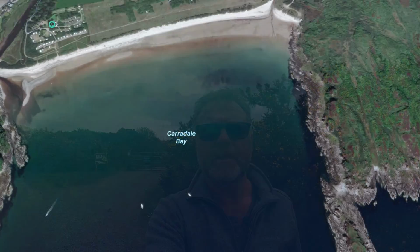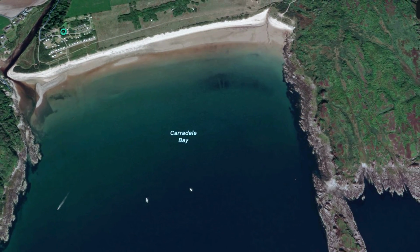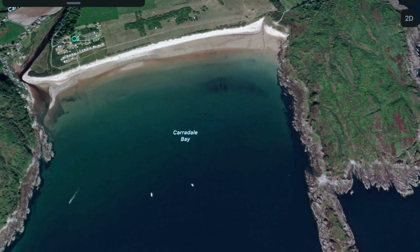We've left our last site in Loch Lomond and we've travelled down to Carradale Bay, which is on the peninsula that ultimately leads down to the Mull of Kintyre. So it's the Kintyre Trail we've travelled down. The site is an affiliated caravan and motorhome club site in an absolutely stunning location, so I'm sure you'll enjoy the views when we look around the site.